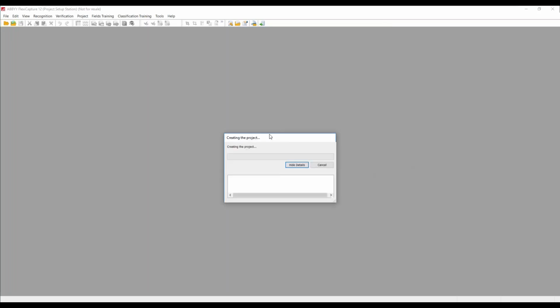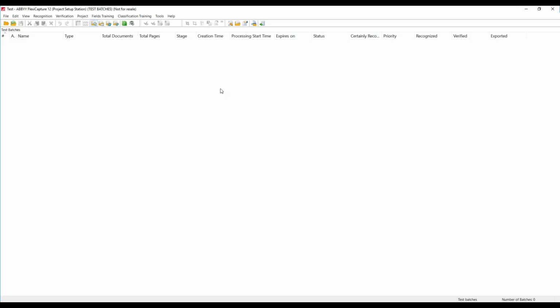And what that will do now is create a FlexiCapture project with what we call a document definition for invoices. So it's the document definition that knows what an invoice looks like and knows which pieces of information to extract from an invoice. That process takes a couple of minutes. There, that's done. So now we have our very first invoice processing project.